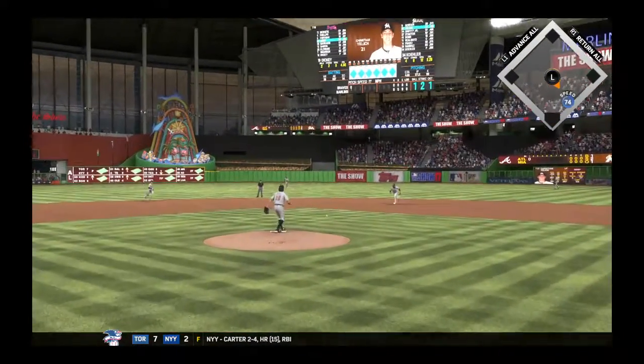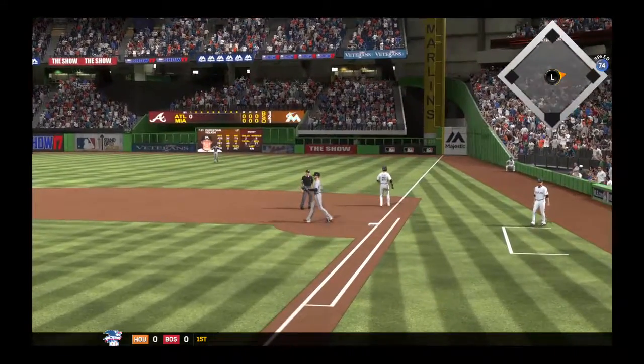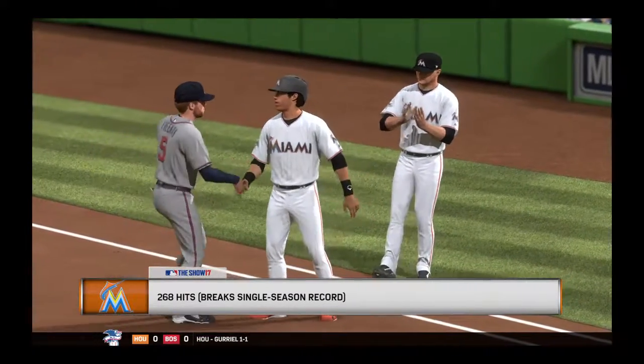Oh, that hit him. Let's hope he's okay. Safe after the recovery throw. Good effort, but now we have to wonder whether or not he's going to be okay.